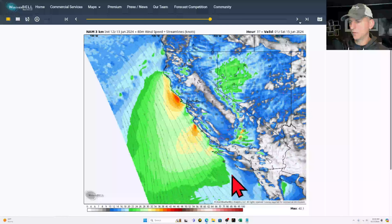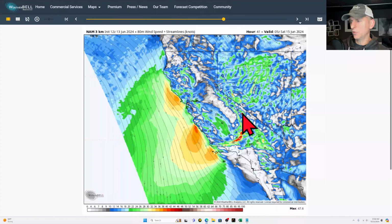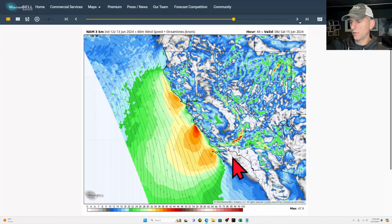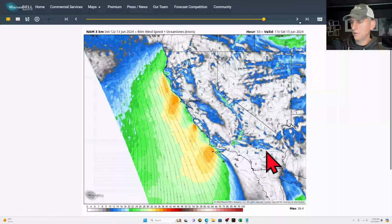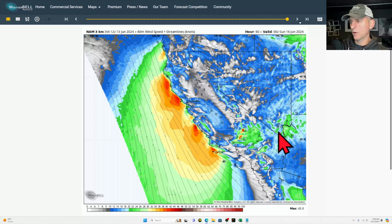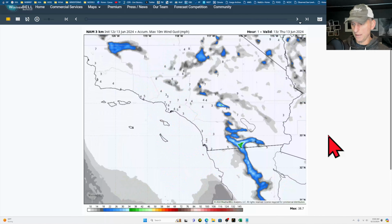You'll notice the winds get stronger and come further down the coastline. Some of these gusty winds across the southern Sierra Nevada, transverse ranges down here out of the north and northwest. And then as we go on into Saturday, look at some of these very strong winds up and down the coastline here and across the higher terrain yet again.